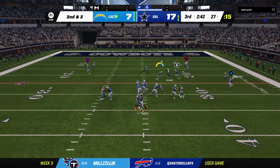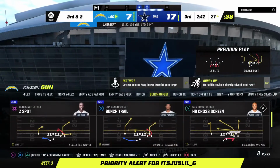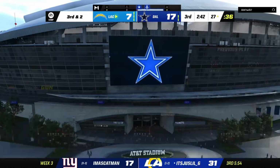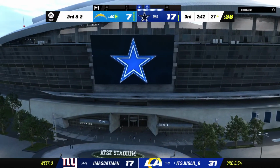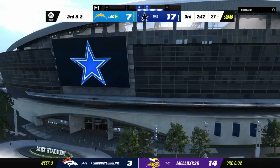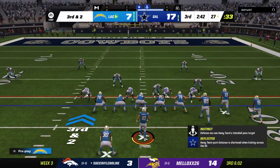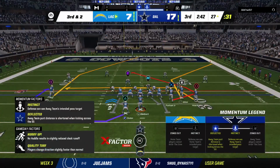To the air again, Herbert. Hit as he throws there, incomplete. Well, they certainly aren't letting up today, partner, because they've forced big turnovers already, and it's been incredibly tough for them to get yards against, let alone put points up on the board. This offense in desperate need of a conversion as they come up on third down.